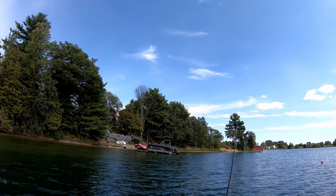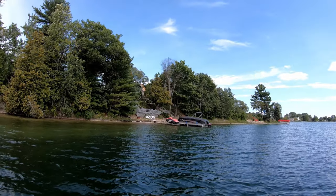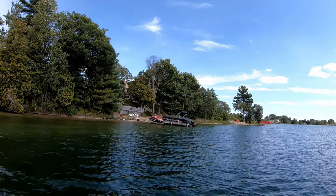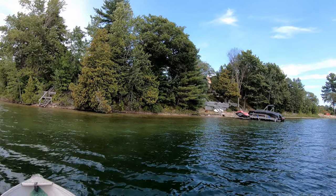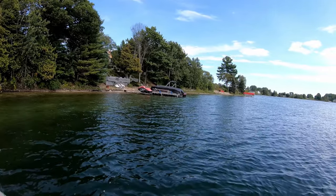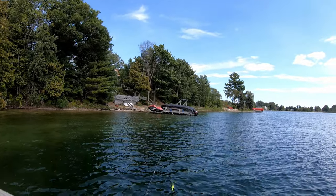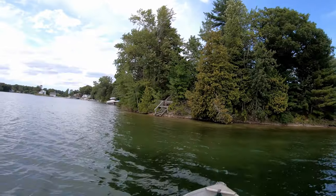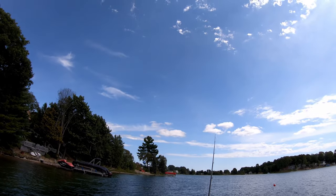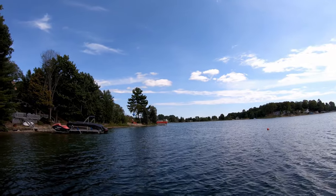Everybody, I'm gonna take a few more casts here and go ahead and end the day fishing. This definitely was the first day of fall fishing. It was 47 degrees when I came out this morning. Had to wear a thermal and a hooded sweatshirt and a beanie, so it ended up getting pretty nice out, but I definitely say it's fall. The fish are starting to transition, they're starting to spread out.